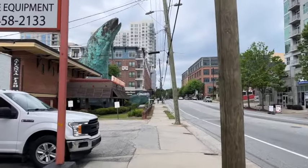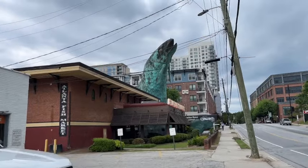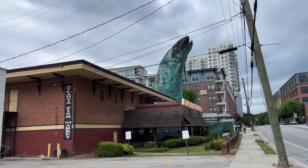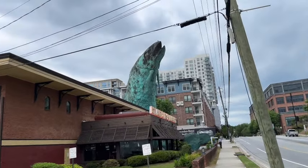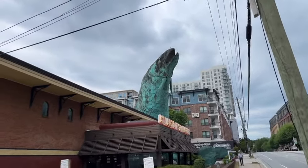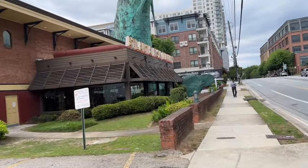I chose a restaurant that was around a 20 minute walk, but I didn't realize how big this fish was going to be. This restaurant is called Atlanta Fish Market. And there's a bird on top of the fish. Oh my God, there's a bird on the very tip top, but I guess this is probably a landmark. I'm hoping it's really good.